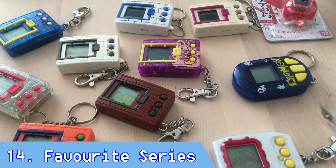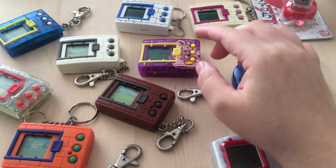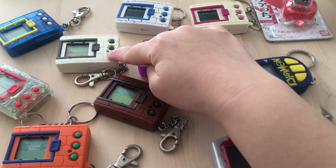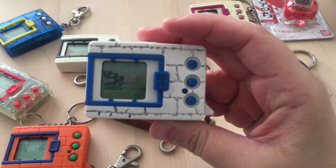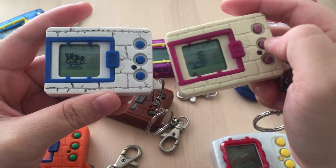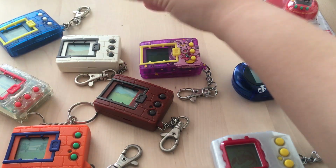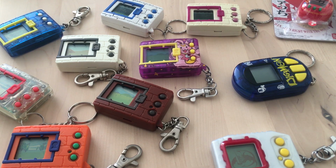Number 14 is favorite series. So my favorite series is actually all of the original digital pets, because that's what got me into it. So we have version 3 over here, Japanese version 3, Japanese version 1, English version 5, Japanese version 2, Japanese version 4, and my 2 version 6s in the back, which both of them have evolved into their final stages, and they're just kind of chilling. The batteries will probably be taken out of them soon, just because caring for a lot of digital pets is quite a bit. So yeah, those are my favorite digital pets at the moment. I think they always will be my favorites. There's always a special place in my heart for them, because that's what got me started in all of this.